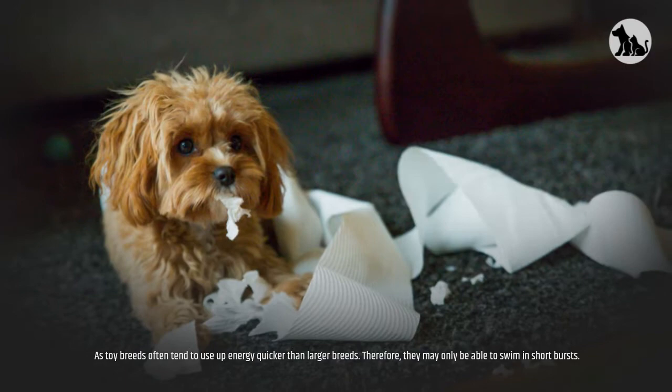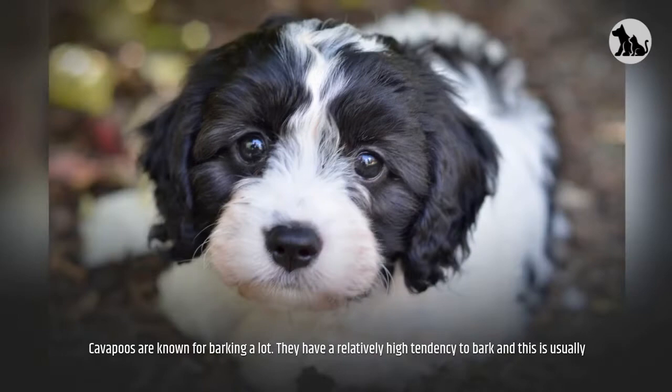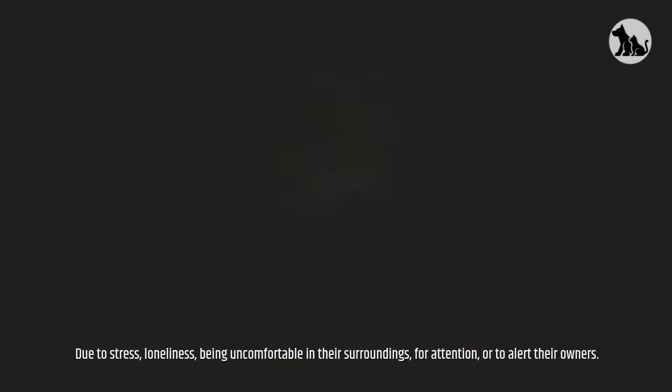Barking: Cavapoos are known for barking a lot. They have a relatively high tendency to bark, and this is usually due to stress, loneliness, being uncomfortable in their surroundings, for attention, or to alert their owners.